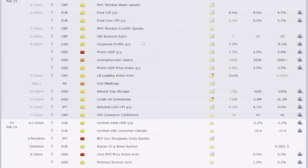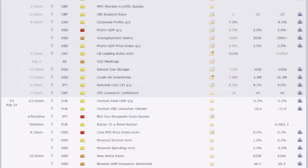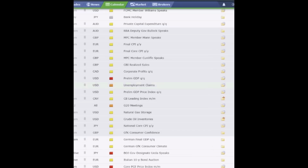Let's move over to the news ahead. We do have one bit of news that could stimulate the markets, and that's going to be core PCE price index. Obviously, the prelim GDP came in at 2.7 down. Look, it doesn't show anything good about the markets, but I don't really think it's going to be a massive effect at the moment. So we're looking for core PCE price index. We'll find out how that affects it 1 hour before the New York Open, 8:30 a.m.